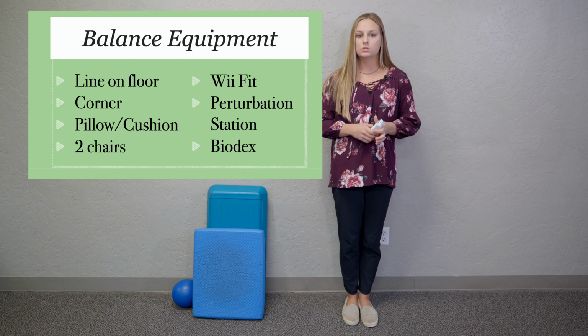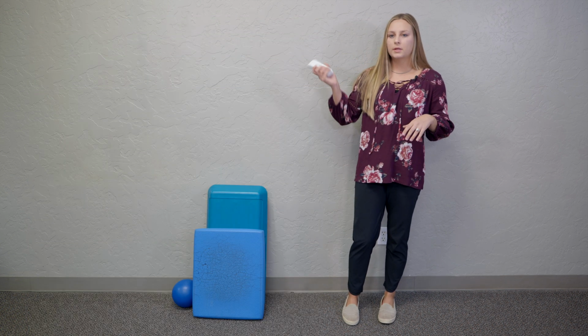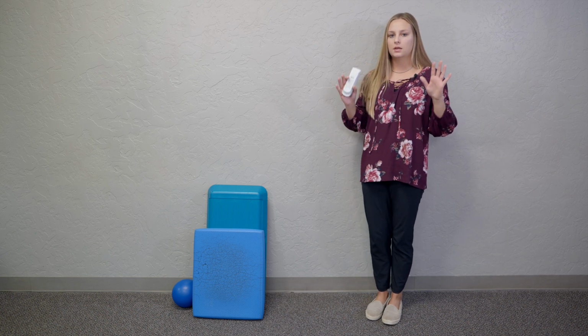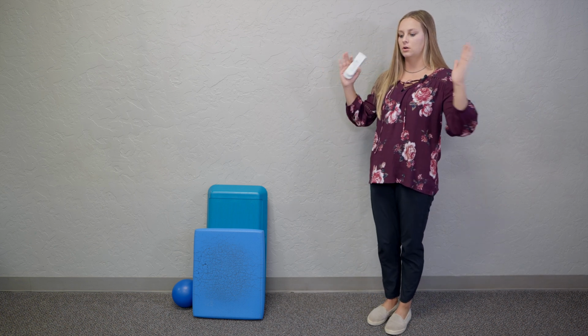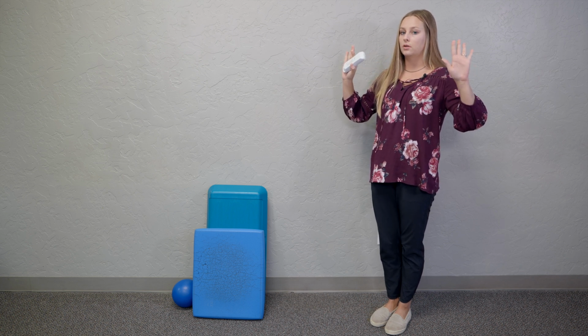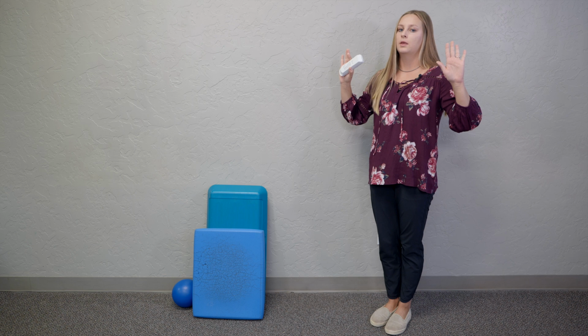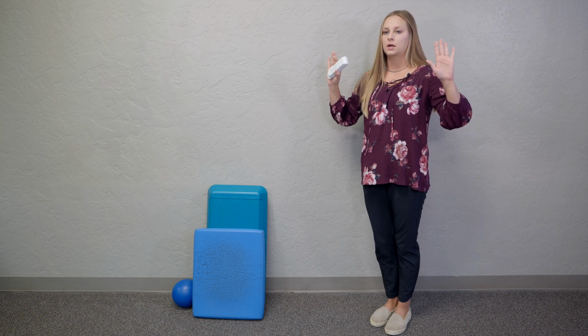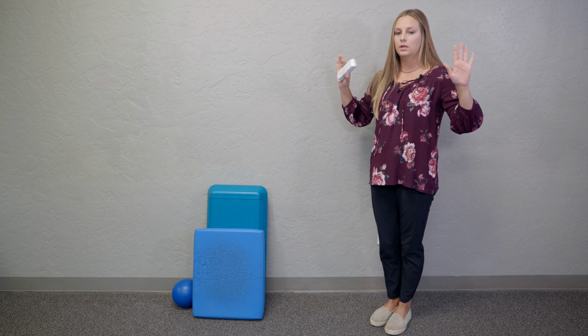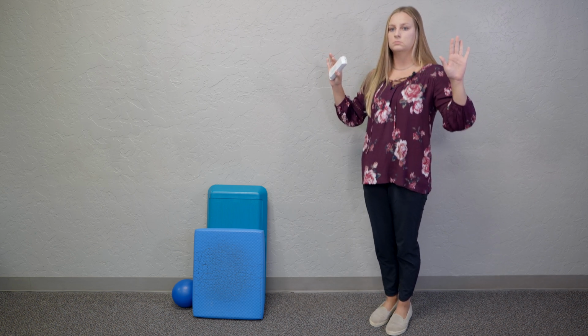Some other things you could use is the corner in the wall. So what we like to do here when we're kind of crowded, we've got a lot of patients that come in, stand in the corner. You can put your hands here. Think of a corner right here. My hands are here, not touching the wall, but they're there just in case I need to use them. We can do body sways side to side. We can go forward, backward. We can even go up on our toes and then lift the toes off the ground.